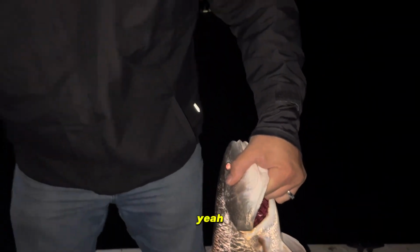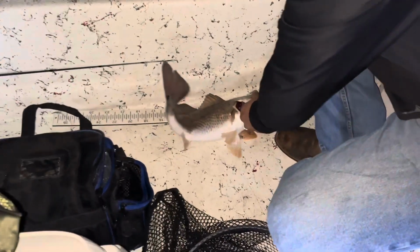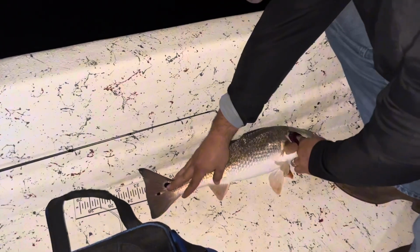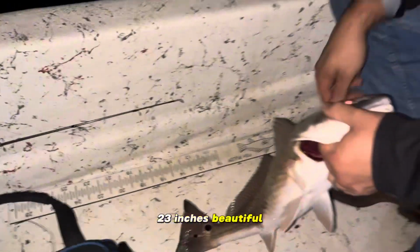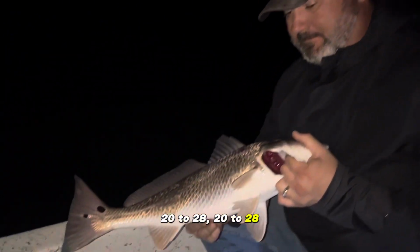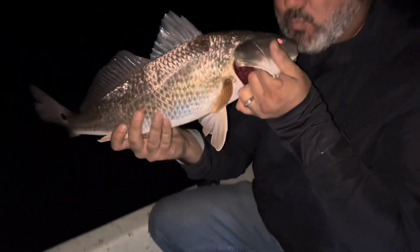You want to measure it? Yeah. Beautiful, Jeff. Would you have them on a live shrimp on the bottom right there? Dead shrimp on the bottom. I love it. 23 inches. Beautiful. What's the keep on them? 20 to 28. That's nice. Beautiful. All right.